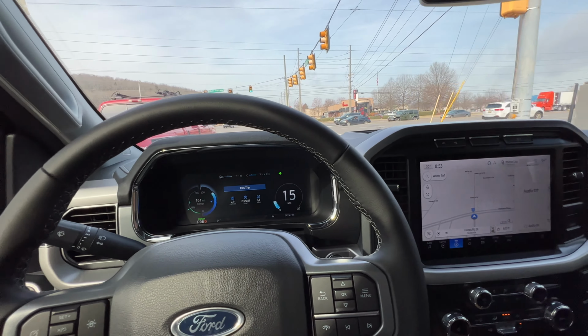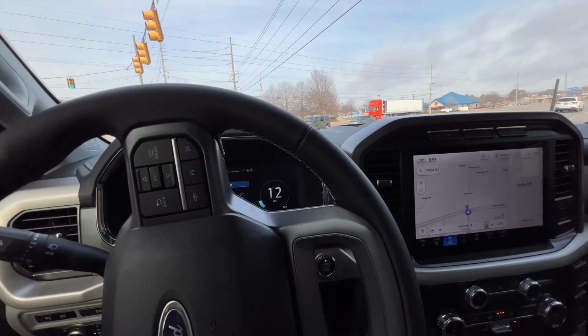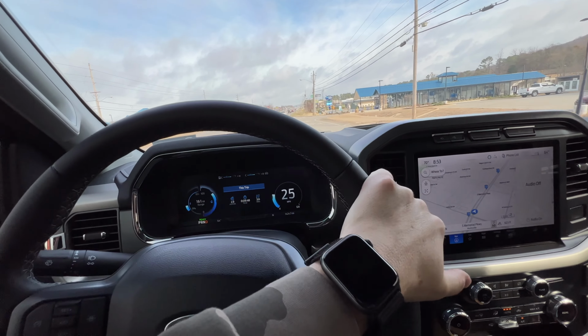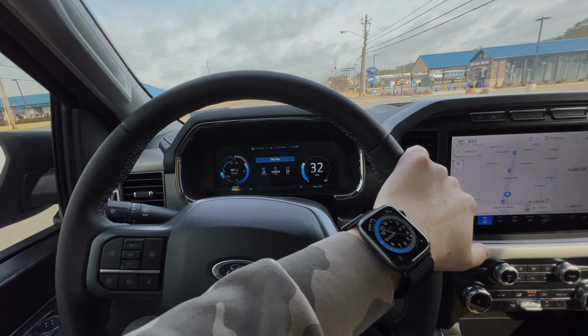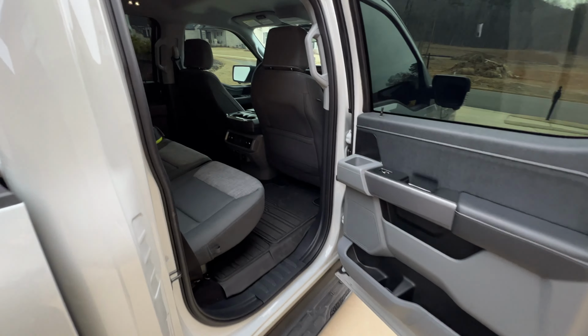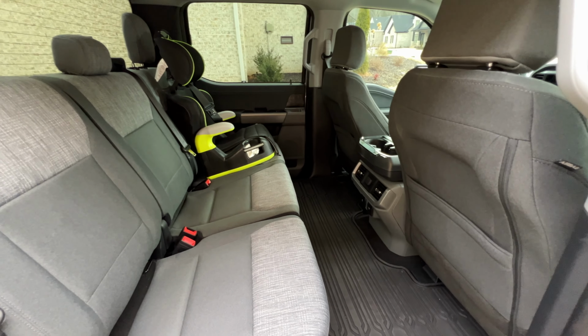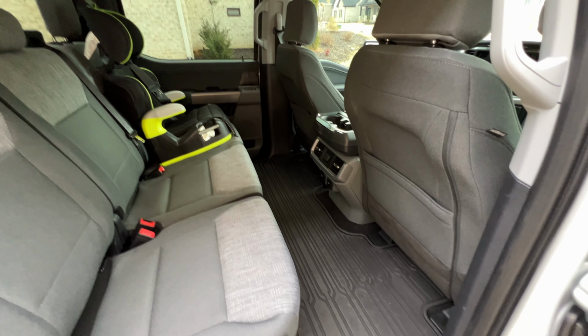Gonna go over just a couple of features of why I think, like I said, the Lightning is going to be a perfect family setup for day-to-day suburban hauling, especially if you can charge at home. The next thing is interior space. Look at all this space here, especially for family. 1 car seat in. I normally have another one as well.